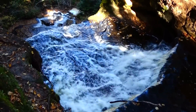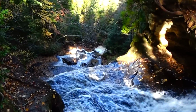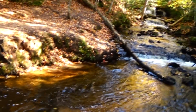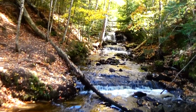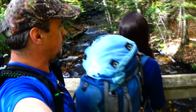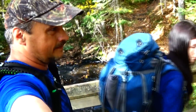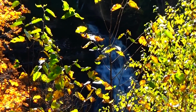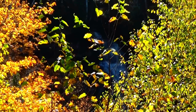And this is what it looks like from the top of the falls. And right here we'll be coming up to the bridge that crosses the stream for Chapel Falls. What a beautiful area. And we should be able to find one more viewing area for Chapel Falls. Then we'll have about maybe 2.5 miles to Chapel Rock.